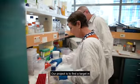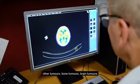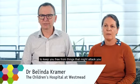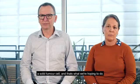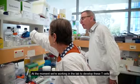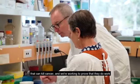Our project is to find a target in other tumours, bone tumours, brain tumours. So we're focusing on T cells because their normal role is to keep you free from things that might attack you, viruses and bacteria. But you can modify their behaviour to attack a solid tumour cell, and that's what we're hoping to do. At the moment we're working in the lab to develop these T cells that can kill cancer, and we're working to prove that they do work.